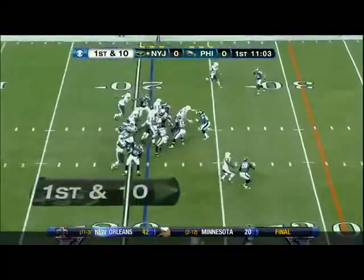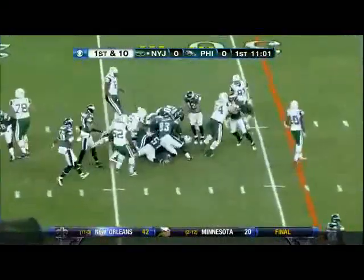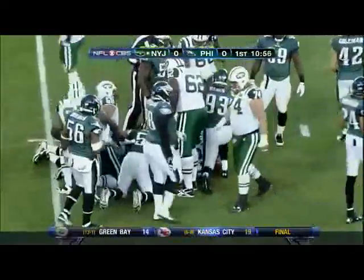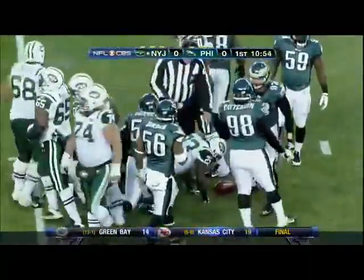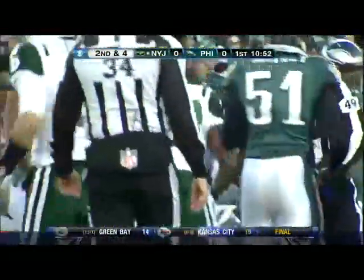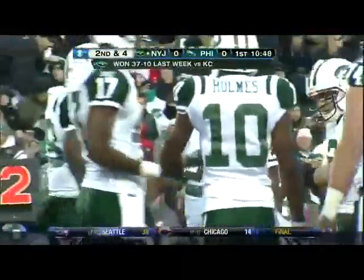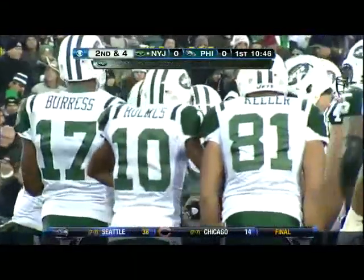And off the Wildcat, Green with the direct snap. And the Jets in recent games have gone to the Wildcat more frequently. That's good for a 6-yard pickup. Yeah, they're mixing it in, and it's not just Sean Green. We saw it with LaDainian Tomlinson. We saw it with Jeremy Kerley last week. So they're getting more and more of it.